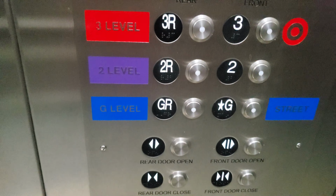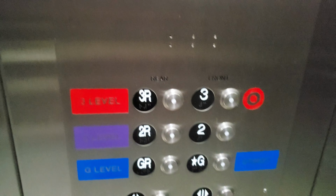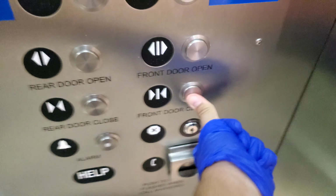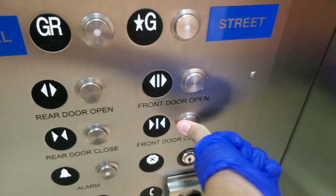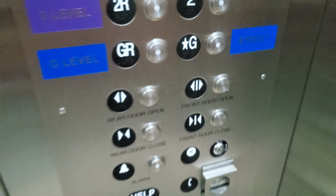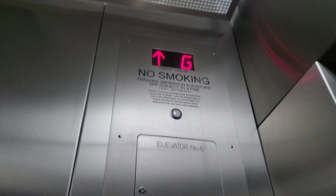There's gotta be more elevators in here then. Whoa. Level G on that one as well. Did not expect Mitsubishi. Three. I know that's the closed door close button does not work. I was gonna expect an Otis, but why didn't I expect a Mitsubishi here? I guess Mitsubishi are still being installed in 2020.